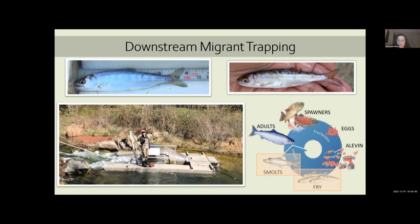In Lower Poudre Creek, we assess the fry and smolt stages by capturing them as they move downstream in a rotary screw trap like the one pictured here. And while I won't get into the juvenile trapping data in this presentation, I really want to highlight how we monitor them as they leave the system.